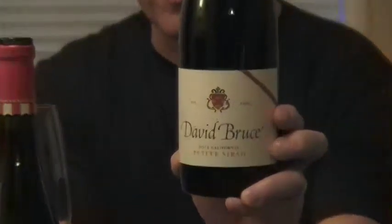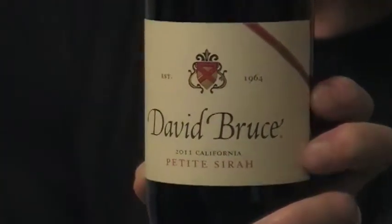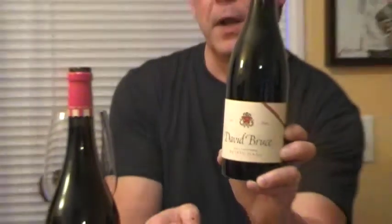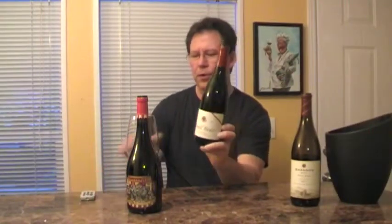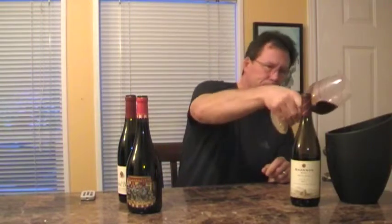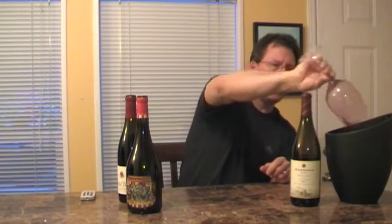Now we're doing the David Bruce 2011 Petite Sirah California, which means it's not a specific appellation, but they source their grapes probably from wherever they get the best fruit they can get. There you go. A lot of people are familiar with David Bruce, and I can remember when David Bruce and Stag's Leap were two of the only Petite Sirahs on our store shelf. Those were the big popular ones. Remember Stag's Leap with the white label? It's still there, still rolling.